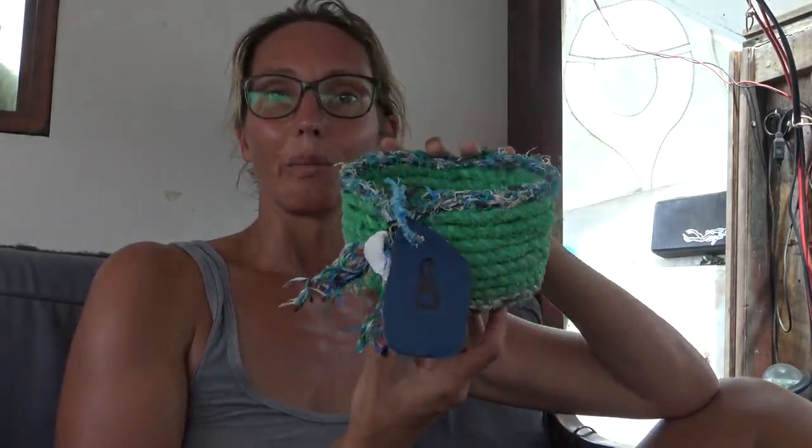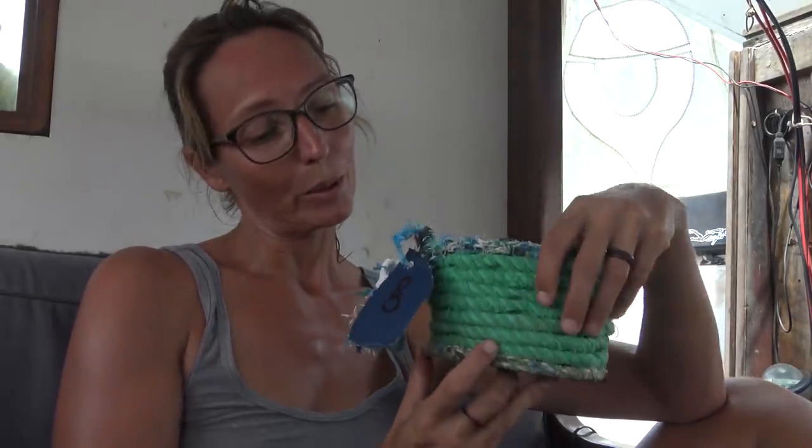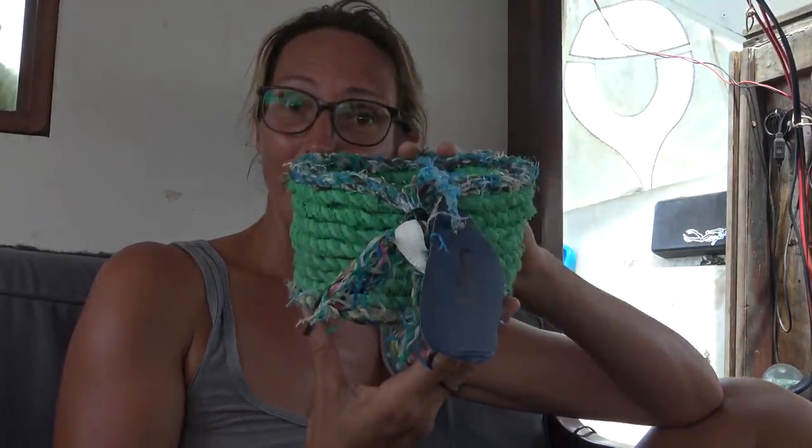Rainy days are also super great for crafting because it doesn't take a lot of power. So if you wonder what I've been doing with all that rope that I salvaged from the beach the other day, this is one of the baskets that I made from it, and it's actually already sold. One of my followers, Randy, has purchased this little beauty for his friend Jorge. So this one's for you, Jorge. Thanks for being in motion with us and salvaging plastic ropes from the beaches.